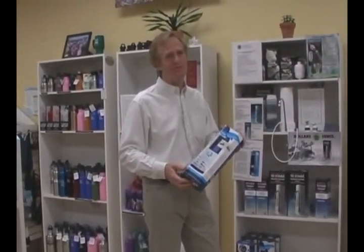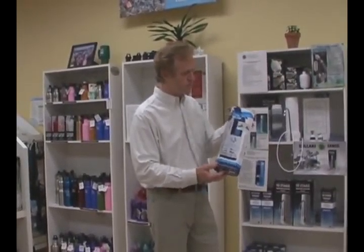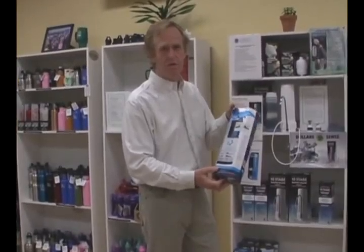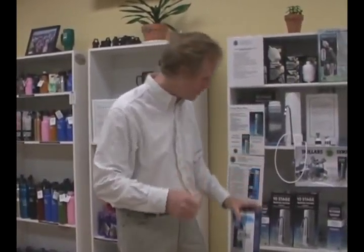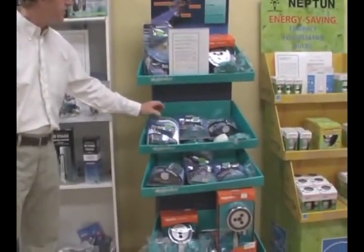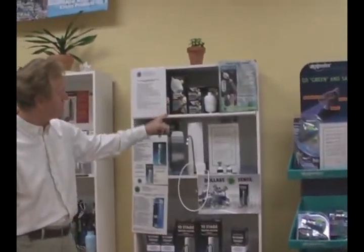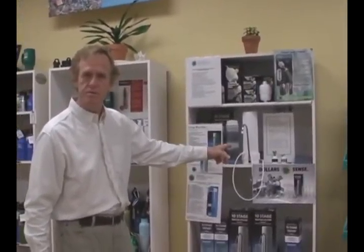Greener Country also encourages people to save and conserve water. You can do that through this one-two flush toilet kit, which helps reduce the amount of water in a flush. We also do it with low-flow shower heads, fixtures and whatnot, and we also help people filter their water in their shower and their drinking supplies.